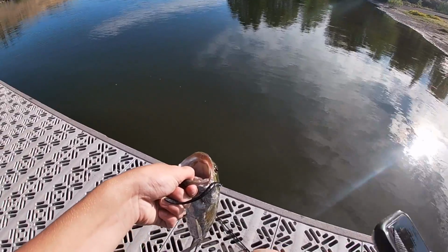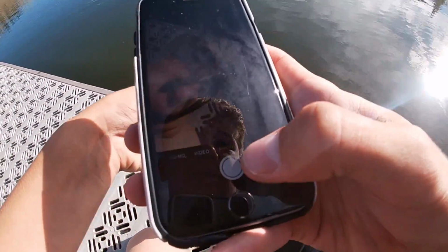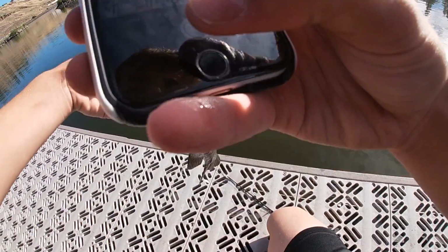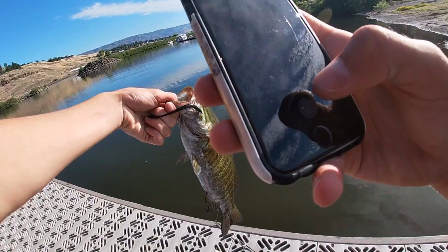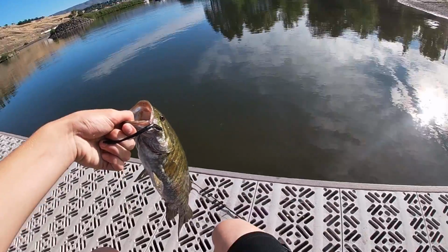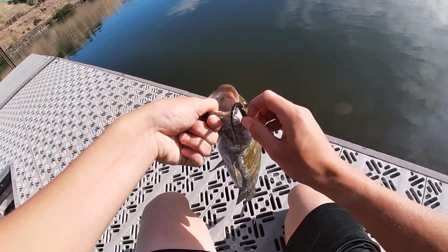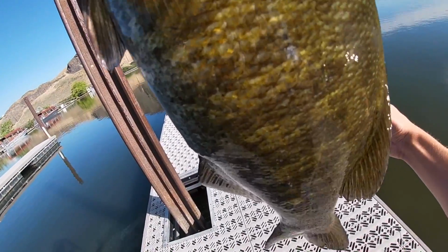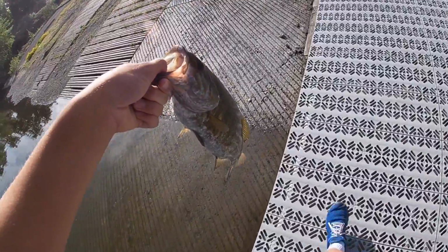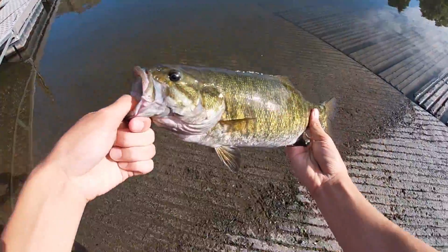And we'll get her out, get her released. Let's go just like that. Got it. I'm gonna get a selfie. Hook out real quick. Right in the corner. Get a selfie with her. Alright. Alright, I got a couple pictures of her. So again, about a 2.